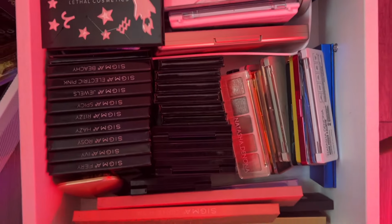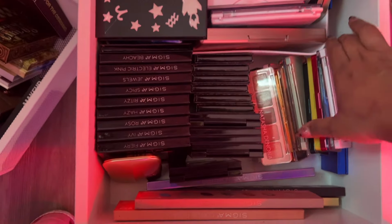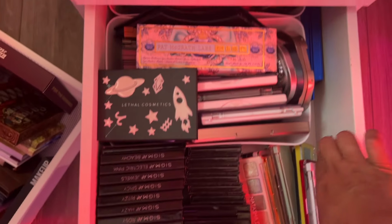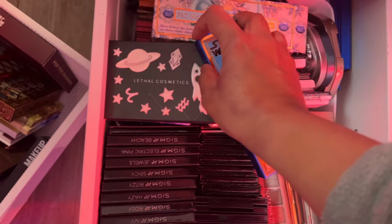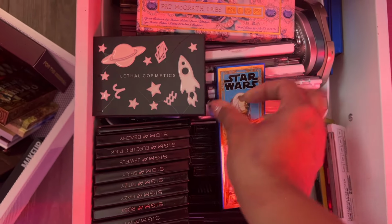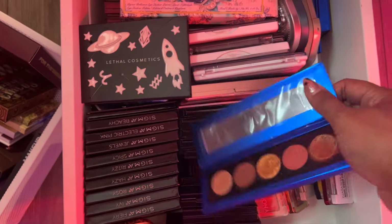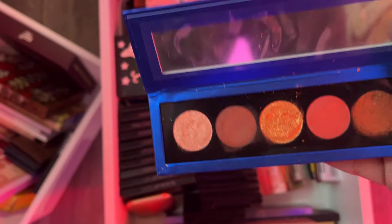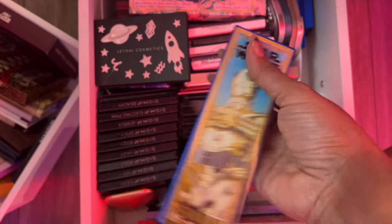Okay, I combined all of my mini eyeshadow palettes into one drawer. Kind of did it in a rush, so it's a little bit messy, but that's all right. Since I had such good luck with the Pat McGrath, maybe we should do more Pat McGrath. This is from their Star Wars collection. I can't even remember what shades are in any of these palettes, but this looks like a good neutral selection, so maybe I'll grab that.